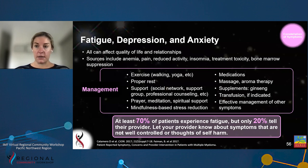So we know that exercise can make a good difference. Proper sleep and being well rested can make a good difference. Having social support is super helpful. And that's why things like these community workshops are so important. Meditation and prayer are helpful for some. And then there are medications that in certain circumstances should be used and certainly are very helpful. Next slide.